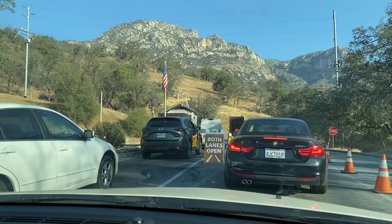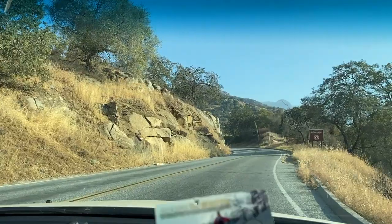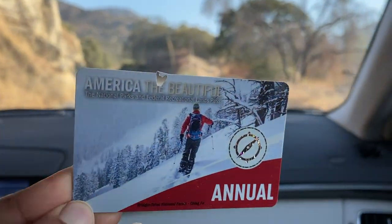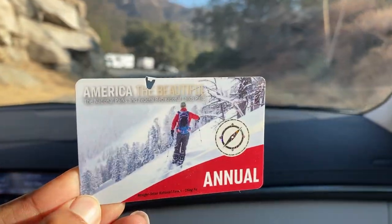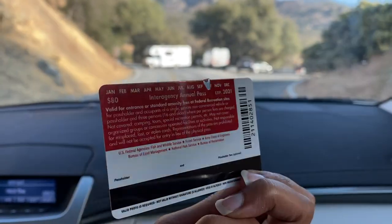We're noticeably tired, but happy that we made it. We're official, and we got the America the Beautiful Pass, which is $80 for annual entry into most of the national parks. It's really a bargain because this park alone would have been $35 per day.